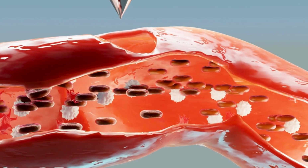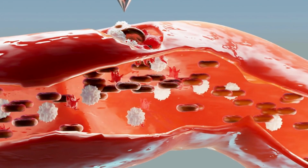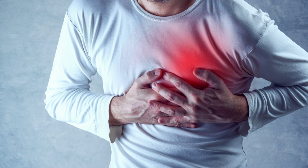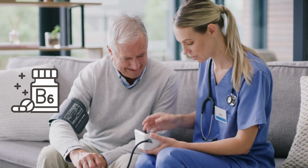Anyhow, if you have noticed that your wounds are taking too long to heal, then you must consider the possibility of having B6 deficiency. Plus, if you are already diabetic or a heart patient, you must talk to your health expert before taking B6 supplements.